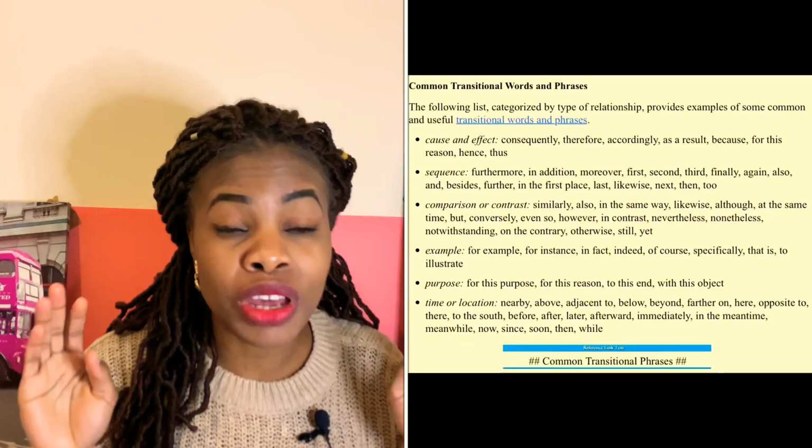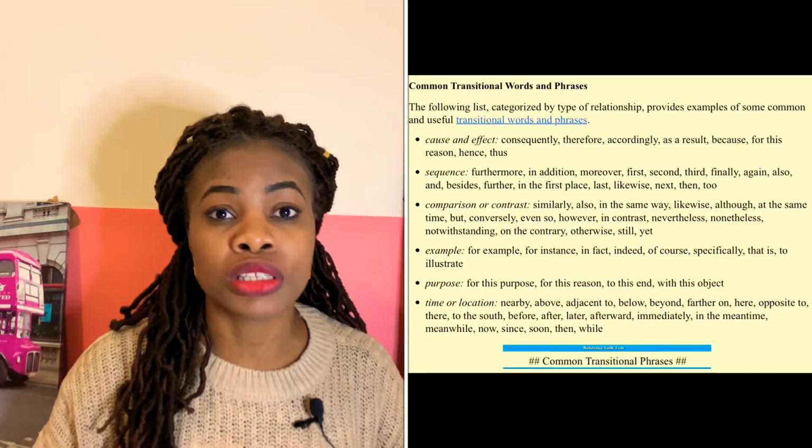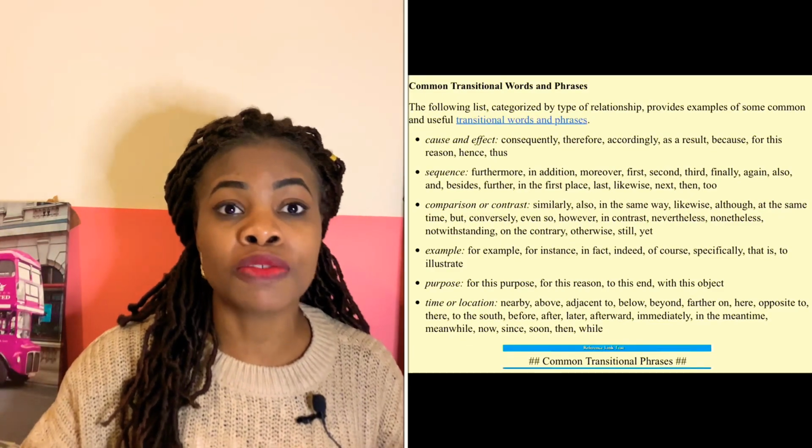Finally, they want to see if you have good language of sequence, such that when you begin a paragraph, you know how to put a language of sequence and let your reader know that, okay, I'm beginning a paragraph, okay, I'm done with this paragraph, I'm moving into the next one. Furthermore, in addition, they want to see how you're able to use words like that.